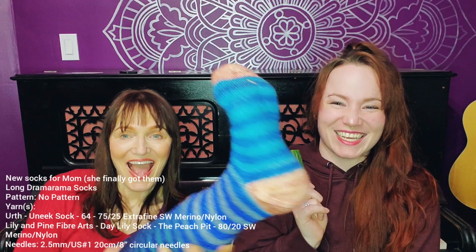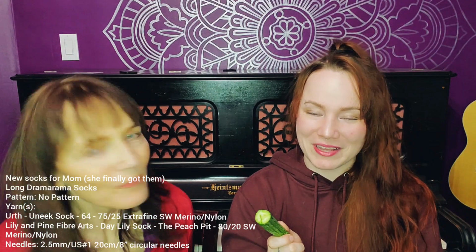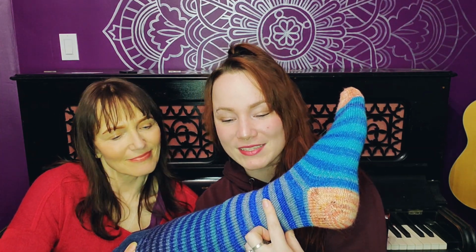Now there's a couple of stash enhancement type things. We did pick up a couple of new things today, but first, someone finally got her socks. Remember these? These were the long Dramarama socks that took a while to finish, with that wonderful blue striping. This is Earth Yarns on their unique sock base, color number 64. They don't have any color names, which drives me nuts, but that's fine.